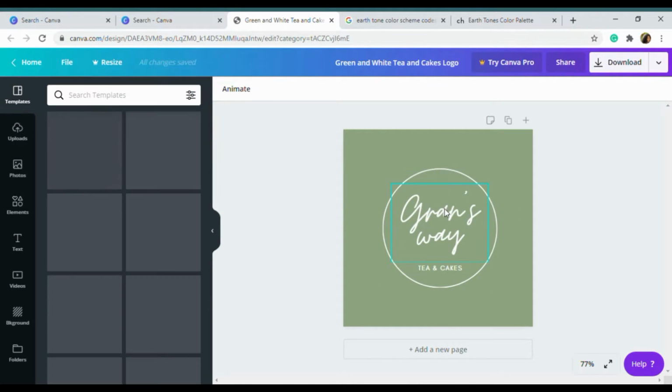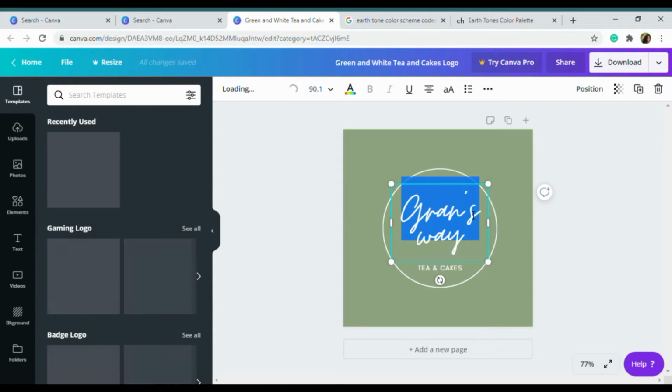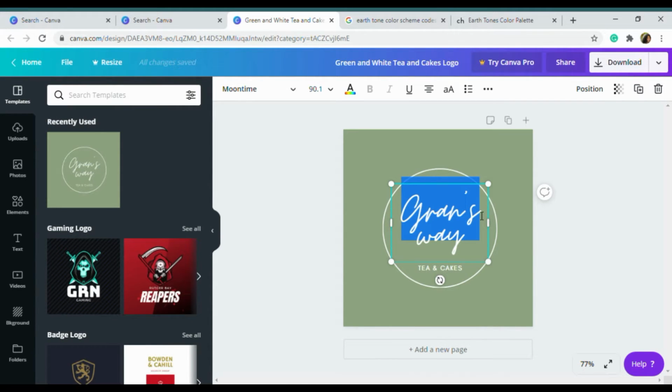So of course, I did just say I love earth tones, so this one right here is the one that caught my eye. Templates are basically only used as a layout to customize yourself. So what we'll do right now is try to fit our business name in so that everything looks right.